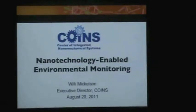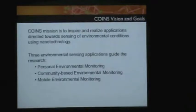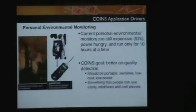Our goal is to enable environmental monitoring. So again, the mission is to inspire and realize applications directed toward monitoring environmental conditions. There's three main applications we're going for. Personal environmental monitoring, something you can hold. Community-based environmental monitoring, this would be a fixed network, something on lampposts, light posts, stoplights, that could give you a network, a map of what the environmental conditions are. And mobile environmental monitoring. I'll go into a little more detail on what those things are.